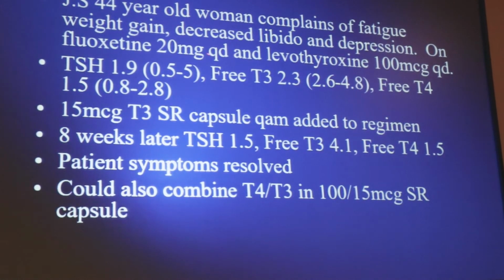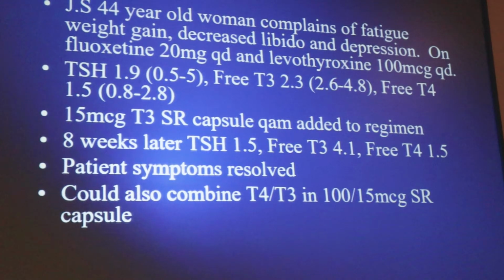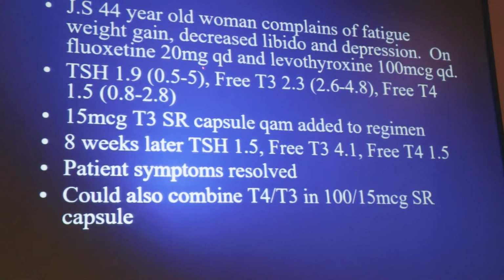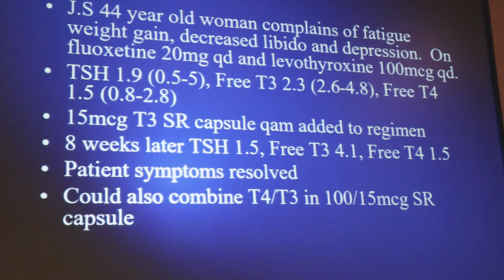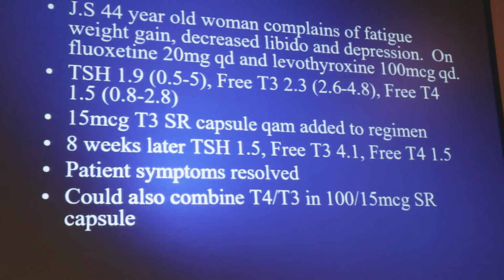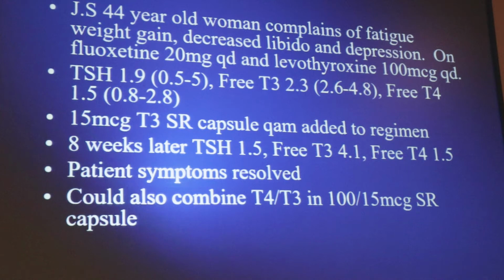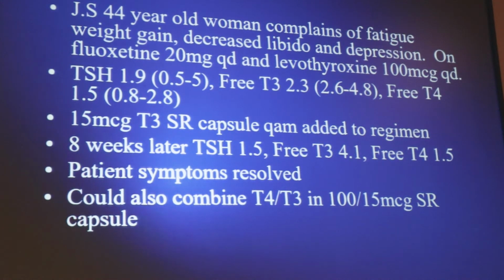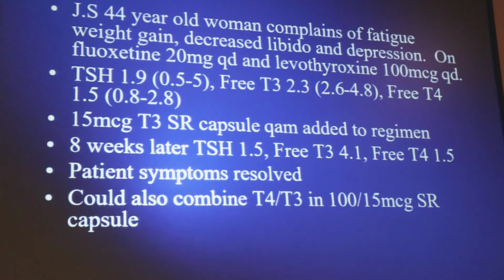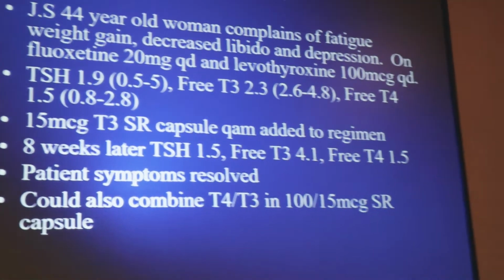So her TSH now, when she's on levothyroxine, is 1.9. Here's a normal range, 0.5 to 5. Just for simplicity reasons, I didn't put units in here. Don't get hung up on units. Trust the lab you're using. Try to use the same lab all the time. When you follow up with the patient and keep doing levels, make sure you're using the same lab. Their reference ranges are usually pretty good, so use their reference range.